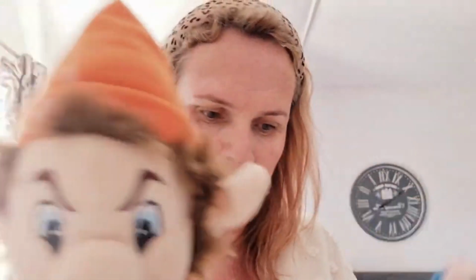So I thought they were really cute. So yeah, I'll pick them both up. Paid £1.50 for each of them. So yeah, very good pickup.